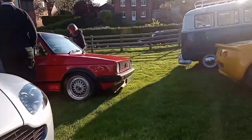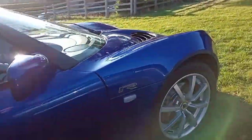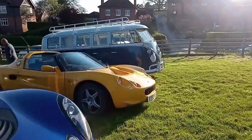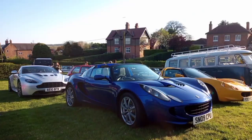alongside a Volkswagen GTI, of course a Golf. We've also got another Lotus Elise here, this one in a really nice blue colour along an older predecessor of the same car, and then down on the bottom a Volkswagen camper van.